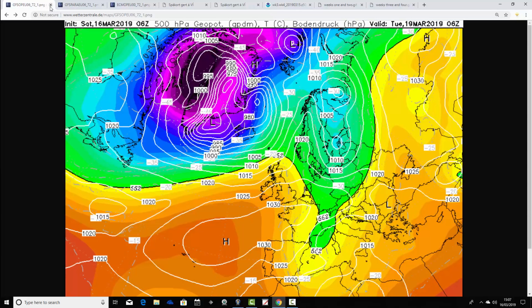This is how the GFS 6 o'clock operational run is looking for Tuesday. This will be covered by the weekend forecast, of course. On Tuesday, high pressure is reaching in from the Atlantic. We are bringing a warm front across the country on Tuesday, so a lot of cloud around, but that warm front is introducing warmer air from the Atlantic, of course.